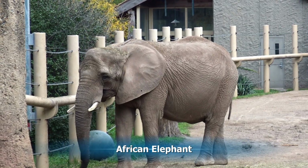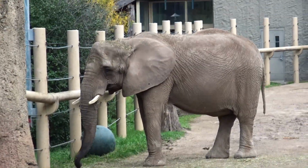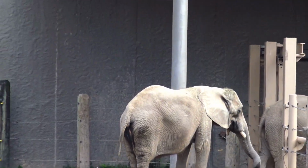Long legs, long noses, don't they? My wife told me they were elephants. They're elephants. Oh, are they? Yeah. Look like they're elephants. How many of them are there? 1, 2.